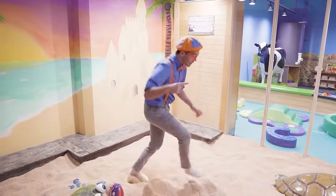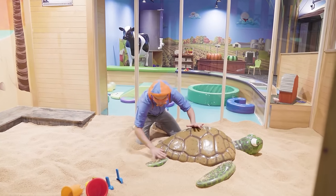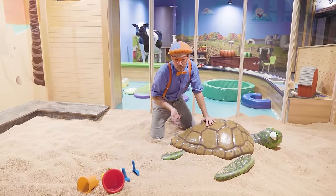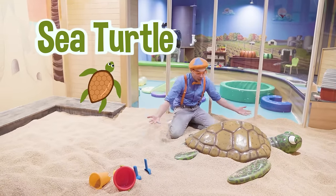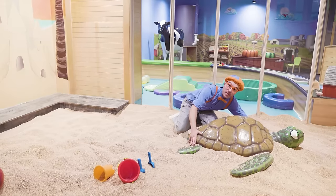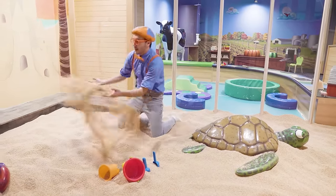Yeah, but look at this. There's another animal. Whoa, this animal is really big and likes to live on beaches just like a crab in the sand. This, yeah, this guy, he's a sea turtle. Whoa, and look how big his shell is. Whoa, it's bigger than my head. Whoa, this is so much fun playing in the sand.